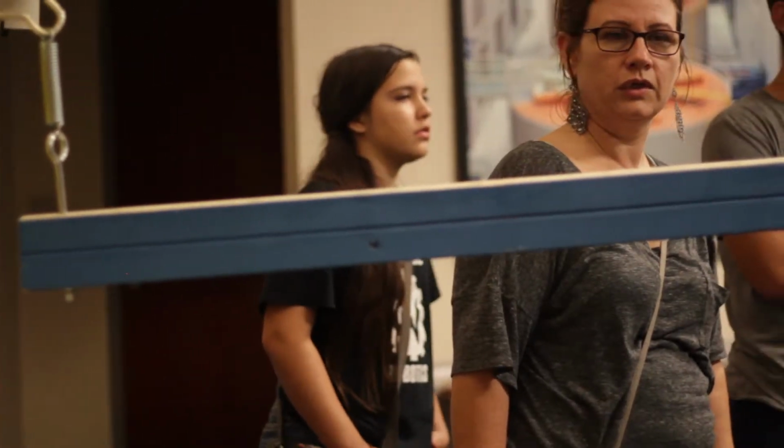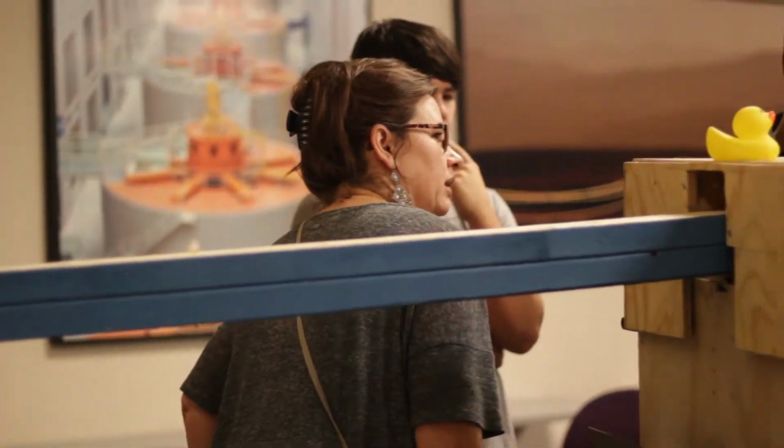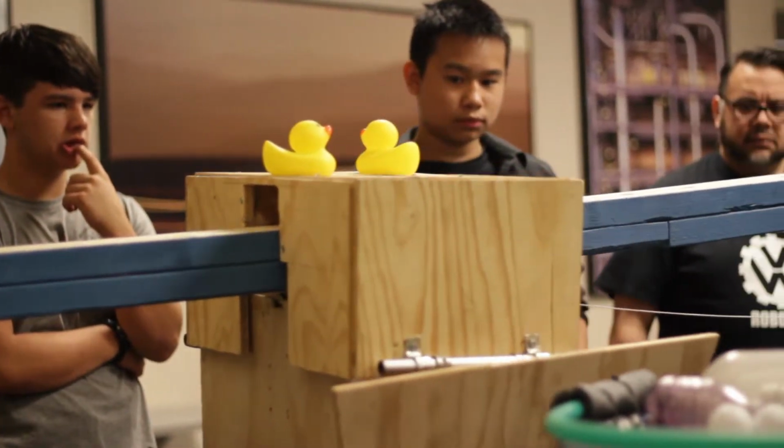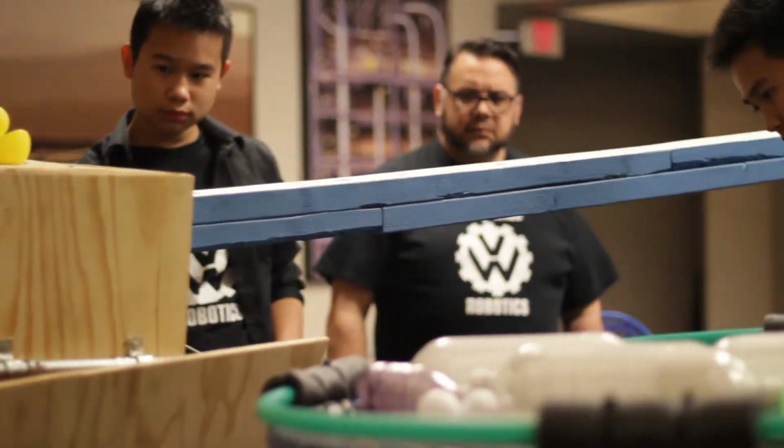There was a little bit of a problem, but practice days are where you try to figure out how to fix those problems, so that was kind of expected. On practice day, we did better than we thought we would, even though we didn't have our arm at that time. But we really got to see what we needed to do.